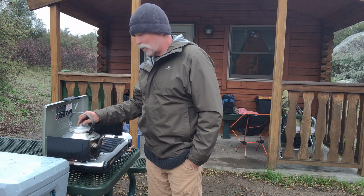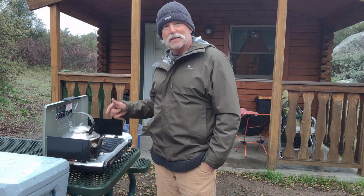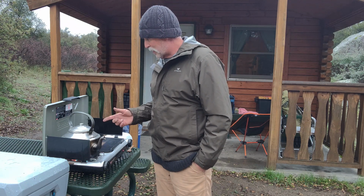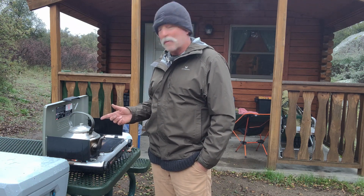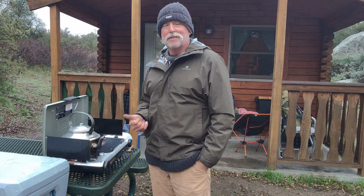This sucker's almost boiling already. It hasn't been on the fire. This stove works great, and the burner on this side is like a flamethrower. So even though I've got, I don't know, 5 cups of water, but probably more than that, 10 cups of water in here, this thing is heating up really fast. I've got plenty of propane, so it's not a big deal.